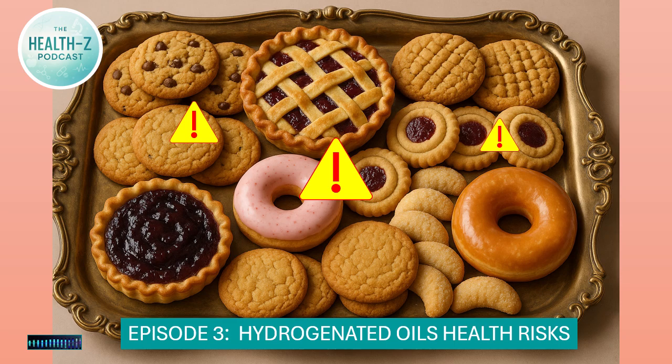Where would we typically find them? Like what kinds of foods? Oh, they were in a lot of processed foods back in the day. Margarine is the classic example, of course. Right. Many commercial baked goods, cookies, cakes, pies, pastries relied heavily on them for texture and to prevent oil separation. Snack foods, too. Definitely. Things like crackers, some types of chips, microwave popcorn, and they were very common for deep frying, both in restaurants and for frozen fried foods you'd buy. Okay, so pretty ubiquitous for a while there.